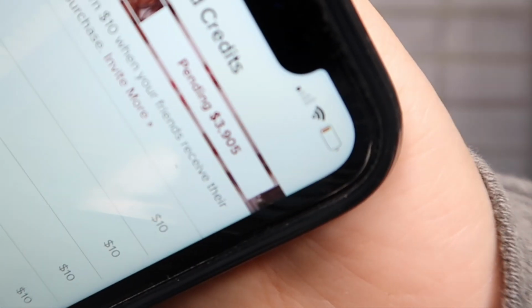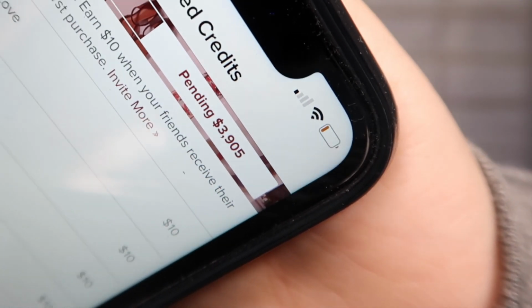So if you build up credits like I have, holy shit, guys. Let's see what we got going on right now. I have got $3,905 worth of credits. So you know I'm not lying. There we go. Tell your friends and family to join Poshmark using your code, and then you can use those credits to buy other stuff on Poshmark. And then you can turn around on Poshmark and flip it. And that's 100% profit. Amazing.